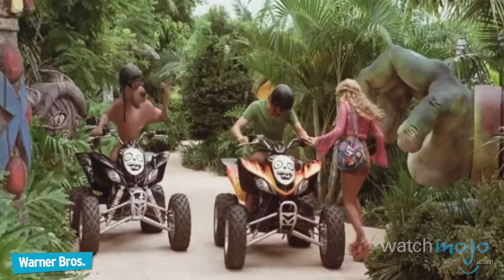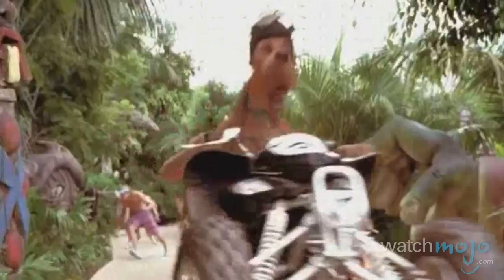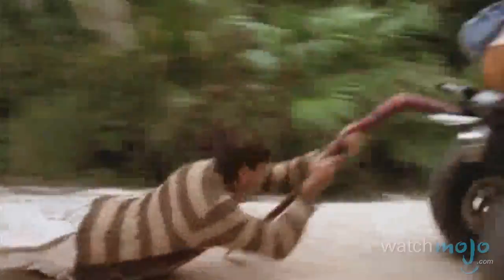In this 2002 live-action adaptation of the famous Scooby-Doo animated series, Scoob and the gang travel to an island to investigate strange goings-on.